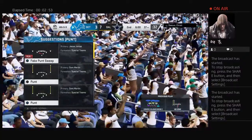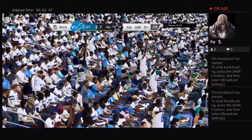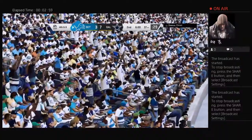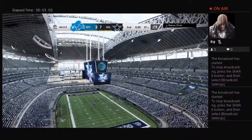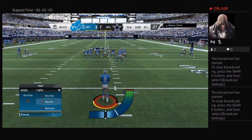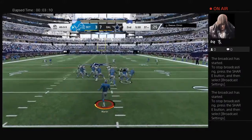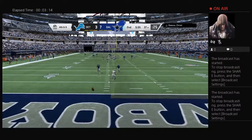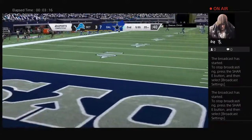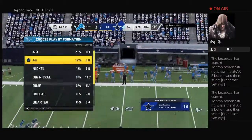On fourth down, here's Sam Martin on to kick it away. Back deep for the Cowboys, Tavon Austin. And this is away. It's a high kick, and he got all of it. And this will hit just beyond the goal line as it's into the end zone for a touchback.